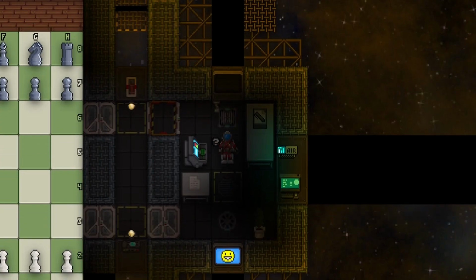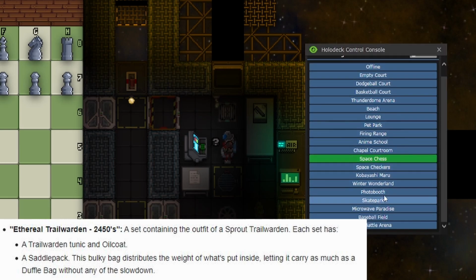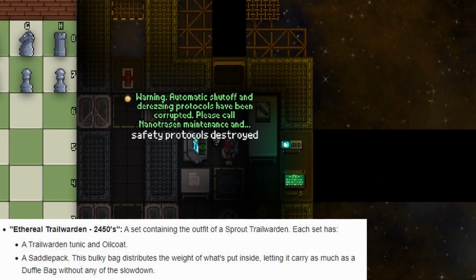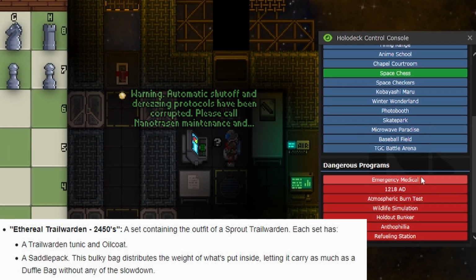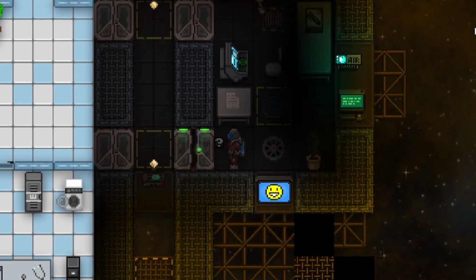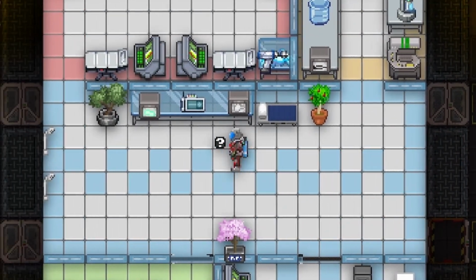And then finally you have the Ethereal Trail Warden outfit. It gives you the tunic and an oil coat, which the oil coat might protect you from certain things. But the most robust thing of this kit is the saddle pack. It's a bulky bag that distributes the weight of what's put inside, letting it carry as much as a duffel bag without any of the slowdown. This could be good for treasure hunting also.